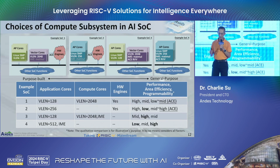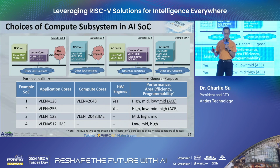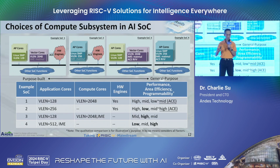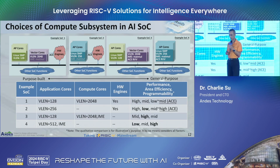You can use ACE to instructionalize those computations. And you can also have a bigger application processor core with a wider vector and get rid of that vector core. So that's another option, but your performance may drop a little bit, because the SoC on the left is fully optimized for a particular workload.